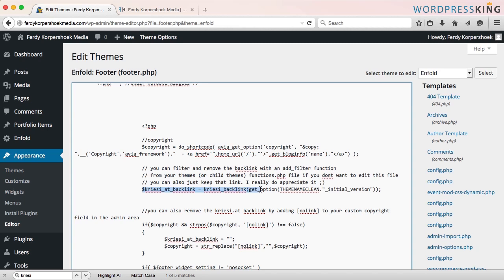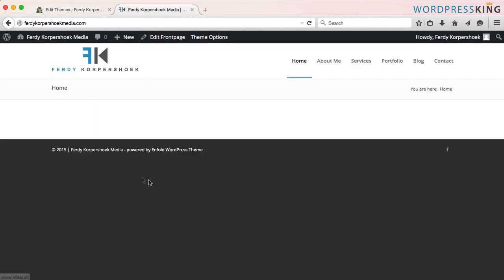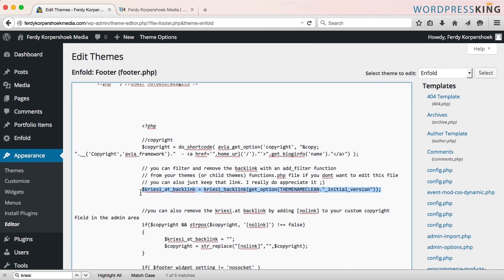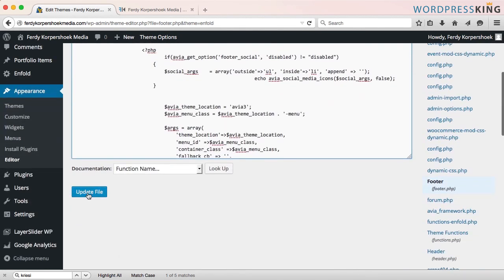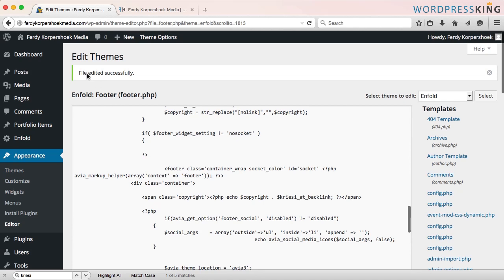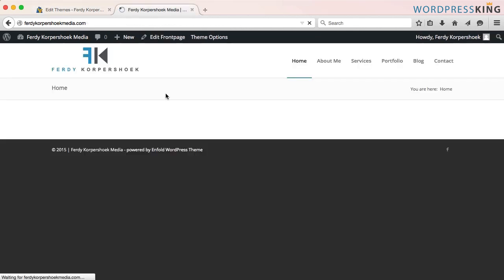What we're going to do, this is causing this text to show up. So I'm going to place 2 forward slashes before it and a space. I can say here, edited by Ferdy. So if I come back later, I see, oh yeah, here it is, where I changed something. I scroll down and I update the file. File edited successfully. I renew the page. And here it is. It's looking really clean and I really like it.